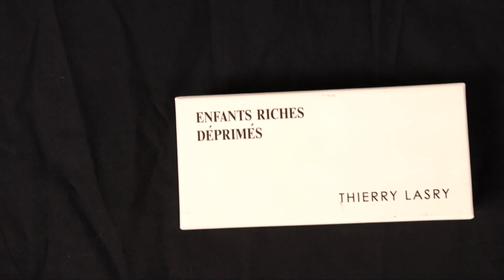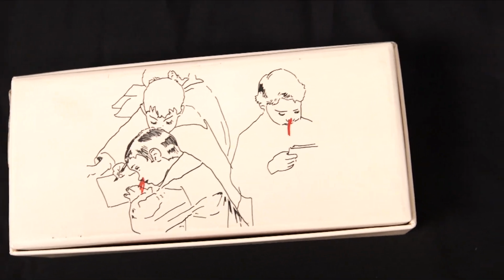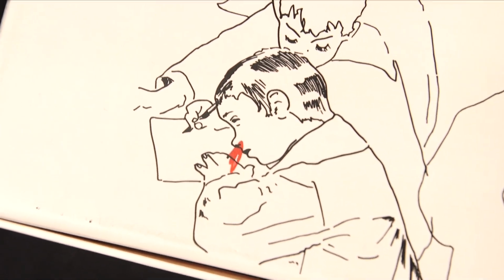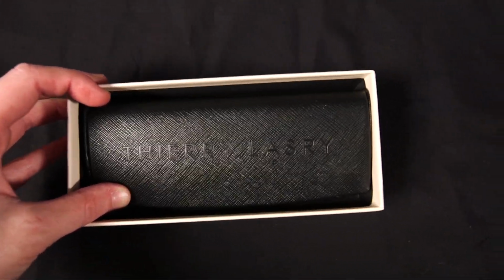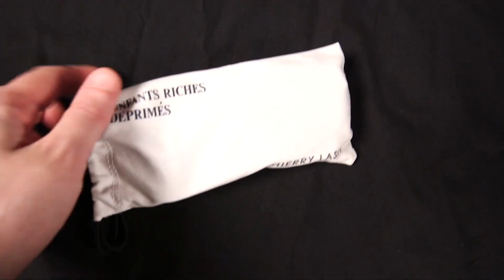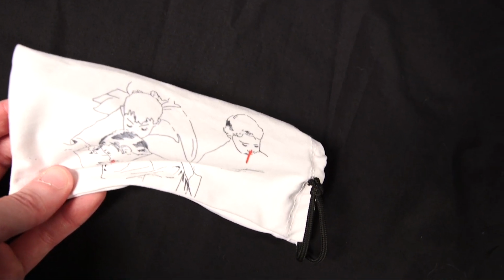All right, moving right along, let's talk sunglasses. Yes, these are the collaborative pair that e.r.d. did with Terry Lazary, and these are the Isolar Sunglasses. So we've got a really nice cream box here. On the back, you've got some nosebleeds going on, a very classic brand trope. Once you get inside, you've got a hard shell box, and even in that, you've got a little dust bag here, again with the same branding, the co-branding, and on the back, the nosebleeds.